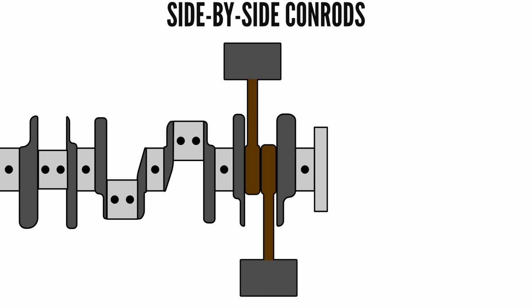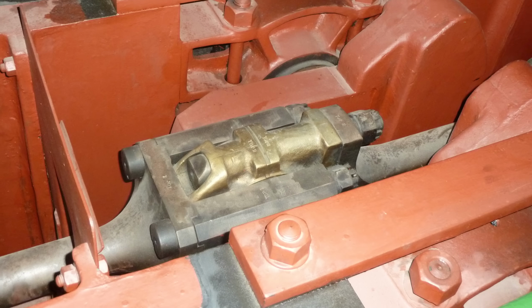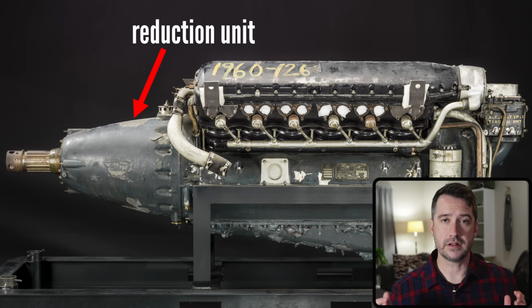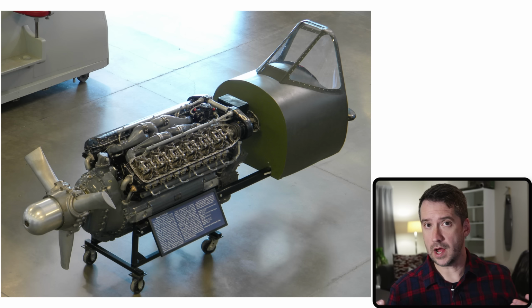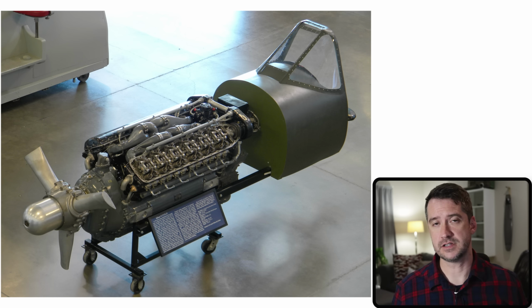But fork and blade conrods would not substantially shorten the length of the V12, probably less than an inch, if at all. Side-by-side conrods might at first seem to take up more space, but keep in mind that the fork rod is generally wider than a normal conrod, as the blade rod needs to run inside it. But these V12s are gear-reduced engines, with the gear reduction units placed on the front of the engine, making these engines quite long. And so one could argue that reducing the length of these engines even by an inch makes a useful difference.